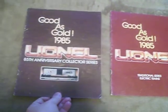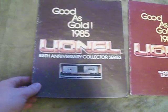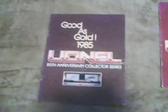This time I'm going to review with you some more catalogs from my collection. This time I'm going to do two of them, and they are the 1985 catalogs: the Collector Series catalog and the Traditional Series catalog. And I'm going to show them both to you all in full.